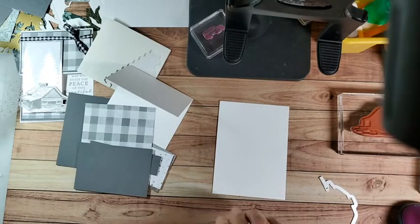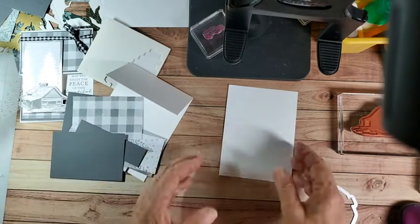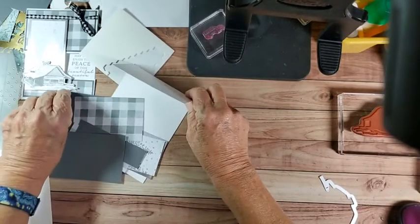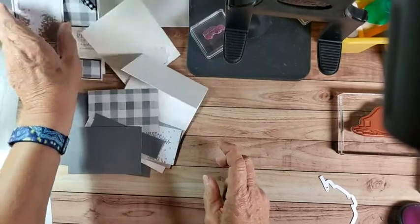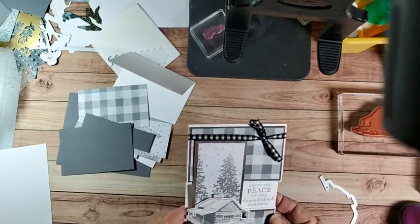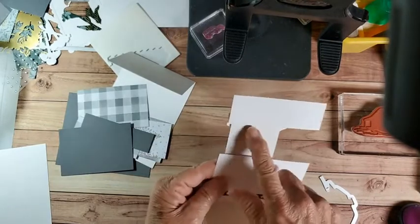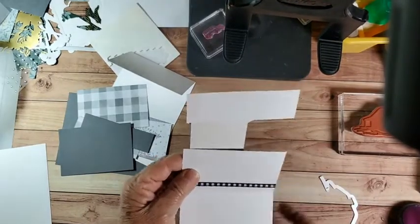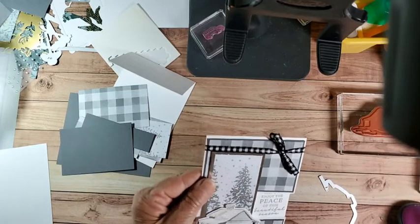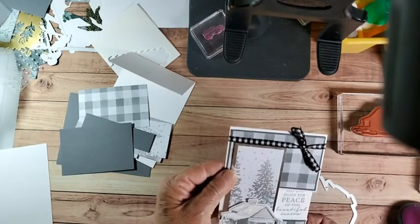And let's see what we're going to do first. I think we'll go ahead and put our card base together first. And this is the card we're going to make. So I'll walk you through how to cut this. You see here it's a split front card. Very soft colors, pretty sentiment.